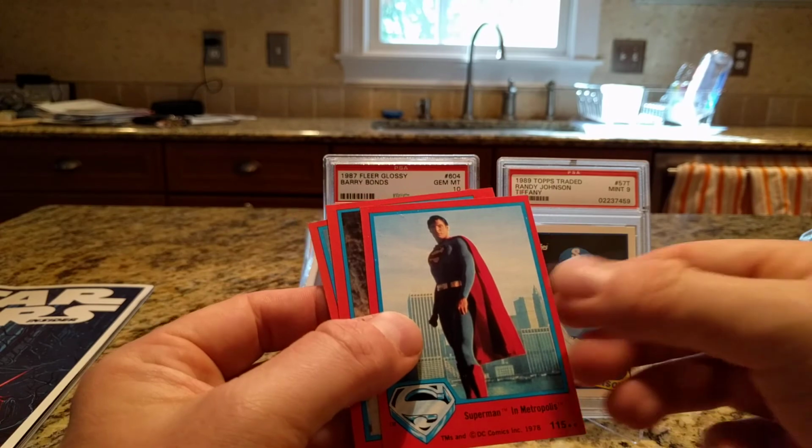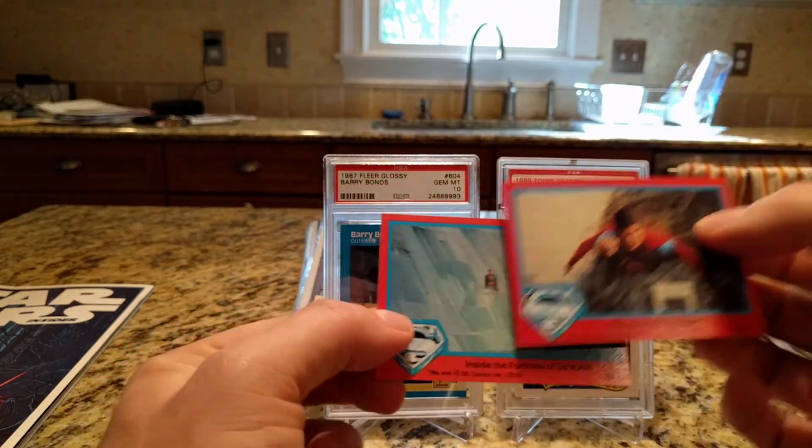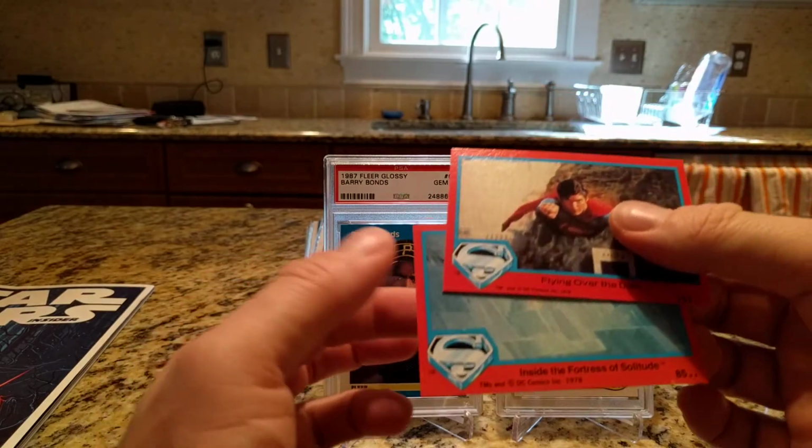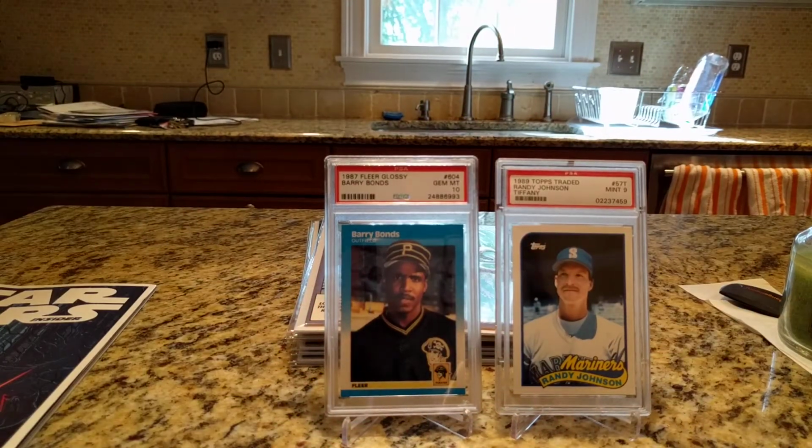All right, well that's about it. Here's Superman in Metropolis. So cool cards. Like I said, these come in 2 series, a white border, and this is Series 2 with a red border. What the hell? And that's all I got for you this week. So, a mixture of comics and cards.